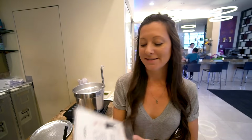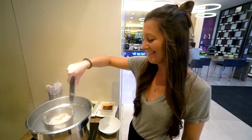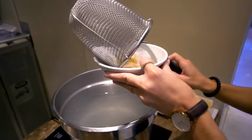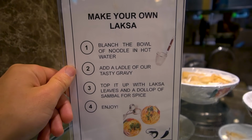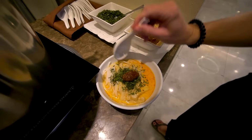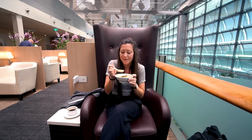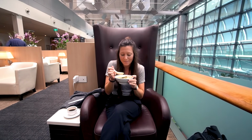I'm gonna give it a second chance. Step one, blanch bowl noodles in hot water. Blanching. We're blanched. Step two. Step three. Let's see how I did. It smells super shrimpy.